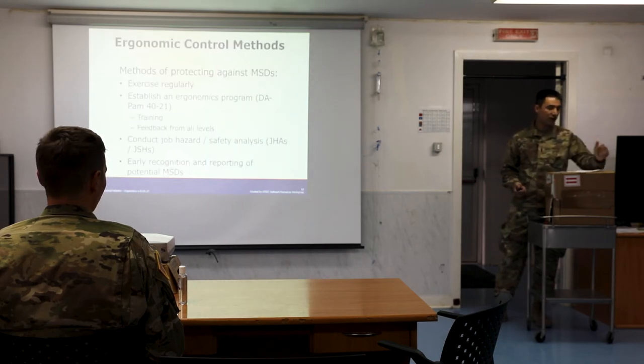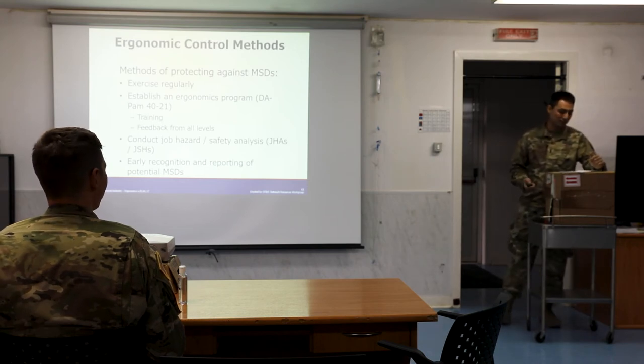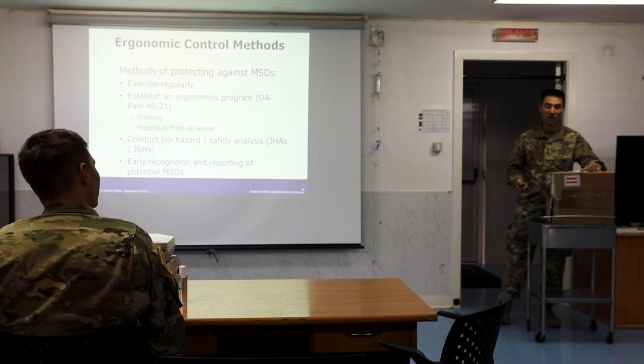So there are various ergonomic control methods to eliminate or reduce WMSDs. The first control method is individual fitness. I'm sure everybody here does PT in the morning, right? Wake up early, get excited, go hit the gym or go on a run. Yeah? Okay, good. Or maybe in the evening, that's fine too, because the more fit you are, the less likely you'll injure yourself on the job.